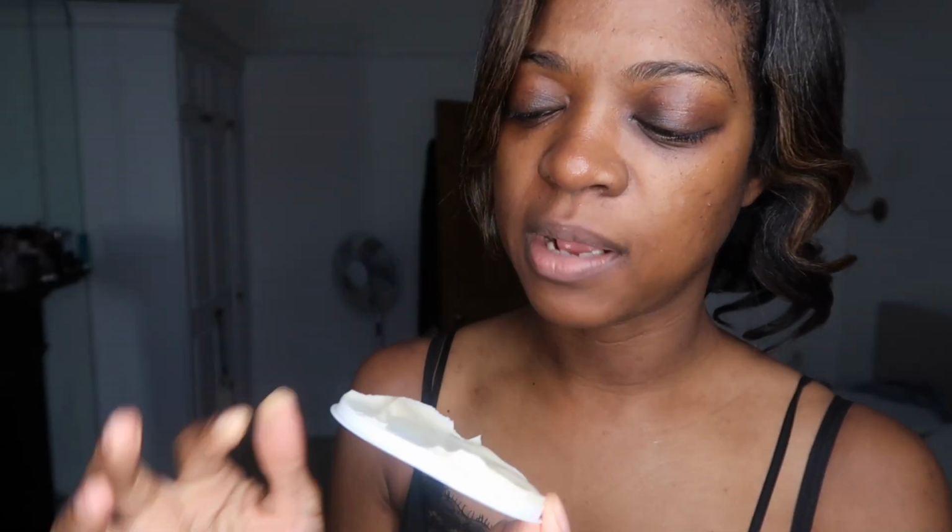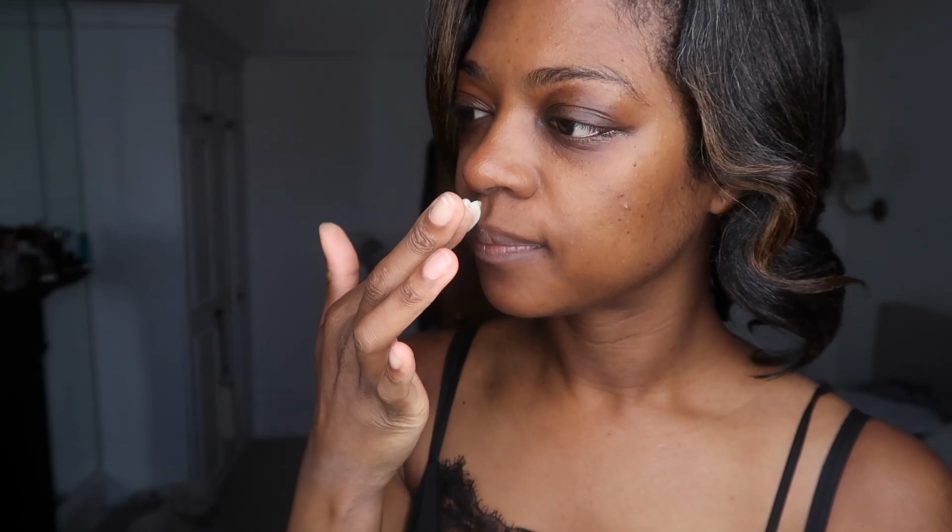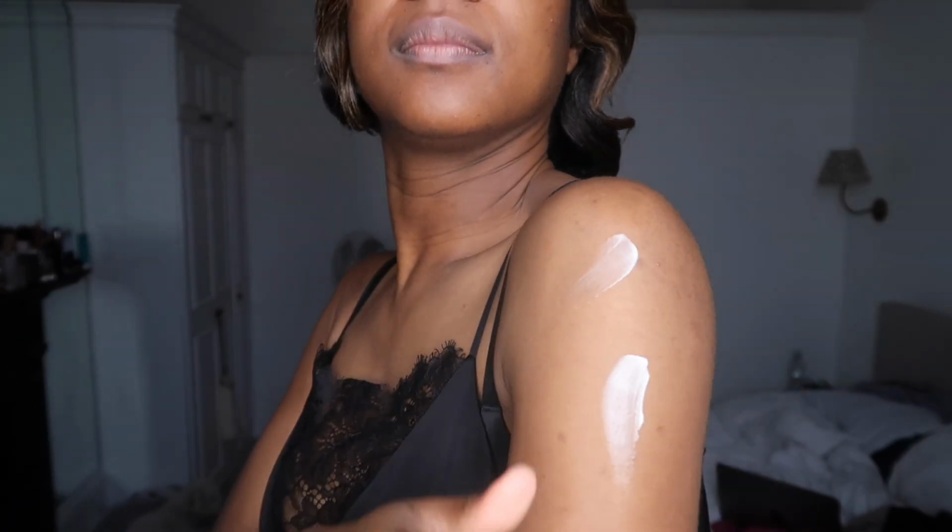Doesn't smell of a huge amount. It smells a little bit of hibiscus. It is quite light as well. It feels more like a whipped cream. That's very nice. Ooh, lovely.